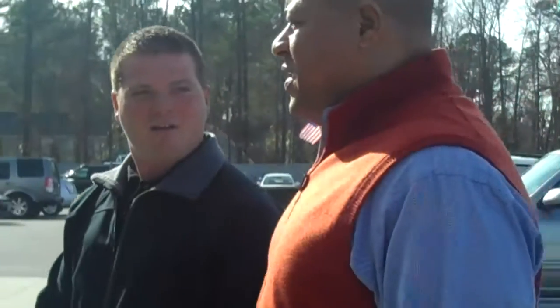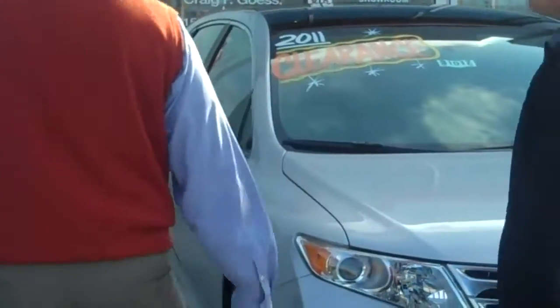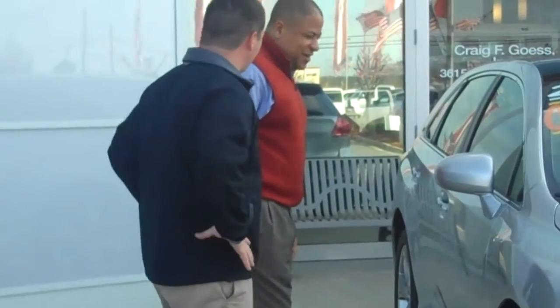Well, what's this here? That looks good. This is a Toyota Venza. Oh, Lord. That looks real good. Very nice car. It's a crossover. Yes, sir. I can see myself in that now. Oh, yeah. Right there. That's leather all through it.